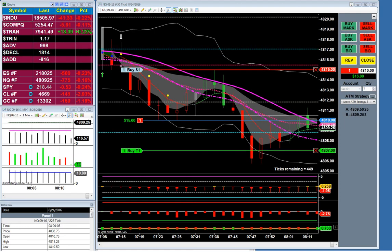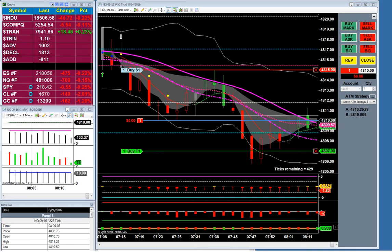So let's say this. Any fast dive under 8, we're going to look to cover them up. We're targeting 7, but just in case, any hard fast dive under 8. And I mean fast, not a dribble, not a tick, tick, tick, but a fast dive under 8. We'll look to cover them up.